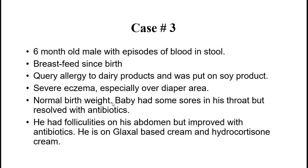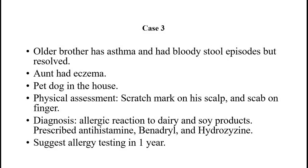The birth weight was normal, and the child had sores in his throat that resolved with antibiotics. He also had folliculitis on the abdomen, also improved with antibiotics. Because of the eczema, they put on some cream, and it seemed to help a little bit. The older brother has asthma and had bloody stool episodes as well, but eventually it resolved. The aunt also had eczema. They also had a dog in the house.